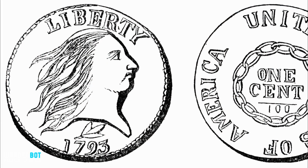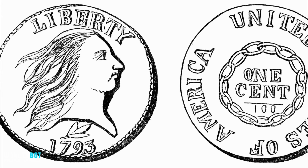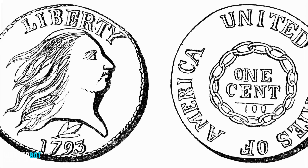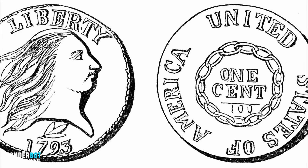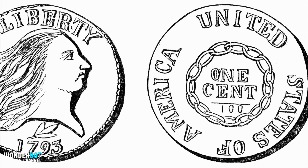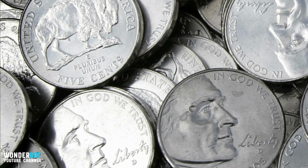Number 24. Flowing hair large cent. A special coin from the earliest days of the United States, the flowing hair cent was released 17 years after the Declaration of Independence. More specifically, the so-called 1793 flowing hair cents, America without periods, boast some uncommon features, including a chain reverse and a lack of punctuation marks after the date and the word liberty. And if found in your possession, this cent could raise between $8,000 and $56,000.